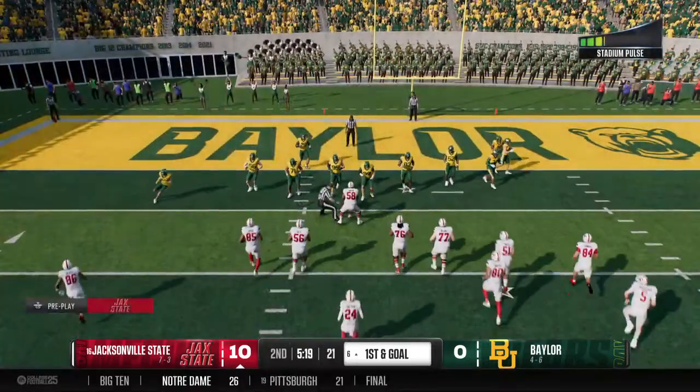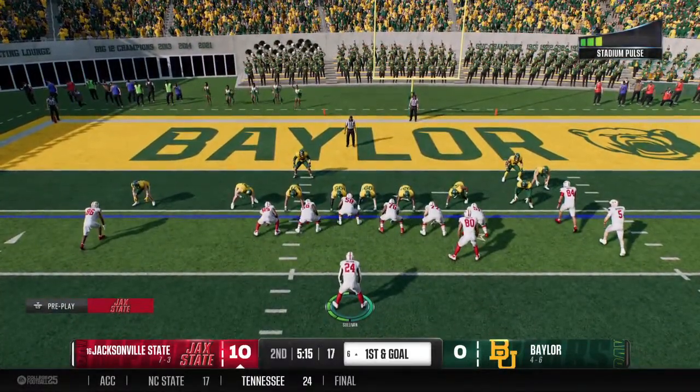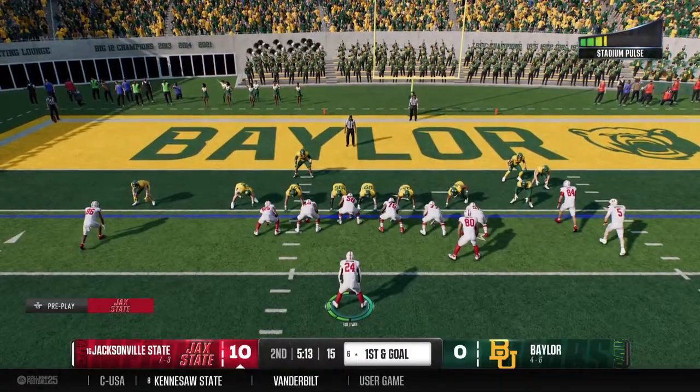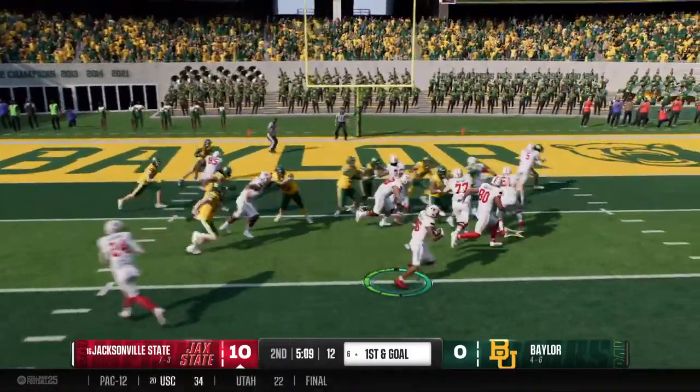My goodness, this offense has got it rolled. They might put up a 50 burger. This defense, they don't have any answers right now. They're going to have to figure something out. Motion by the back forces the defense to adjust.